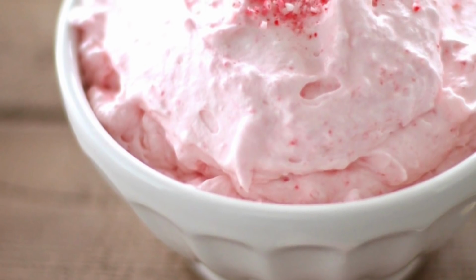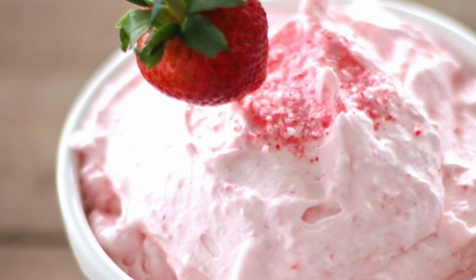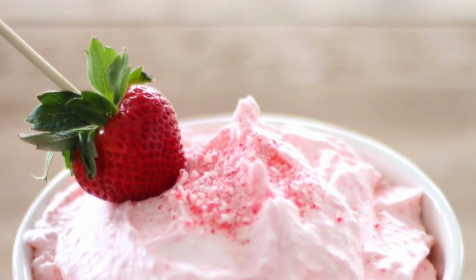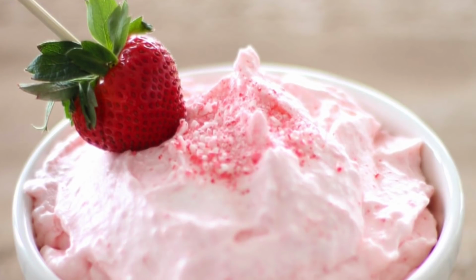And calling all peppermint lovers, this peppermint fruit dip is absolutely irresistible. It's made with my homemade whipped cream base, crushed peppermint, and it's so delicious. It's great for dipping things like pretzels in too.